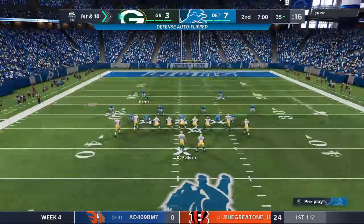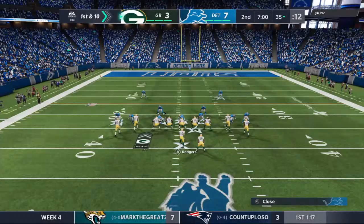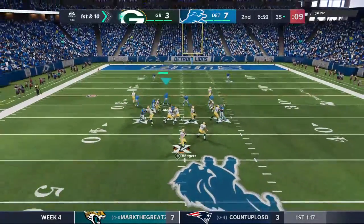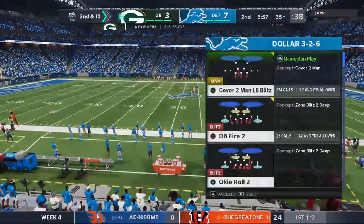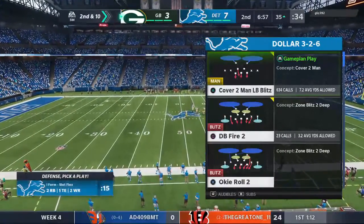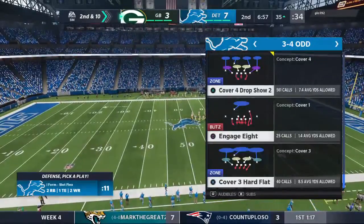Ball up to the 35 now as they come up on 1st and 10. Working from the gun, Rodgers. And that is incomplete. He couldn't hold on through the contact. Brings up 2nd down. Well, so much for getting separation. No chance there. Locked down tight, forcing the incompletion on that attempt.